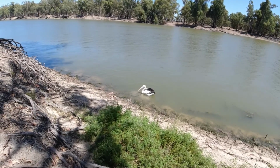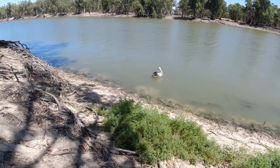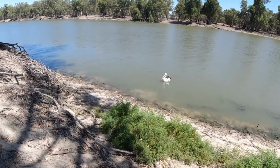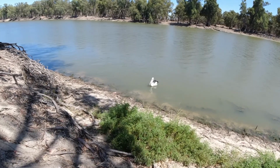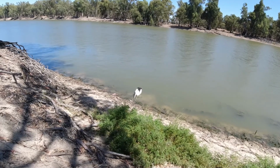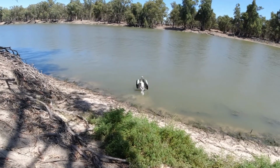Where I've thrown it in amongst a couple of twigs, he's finding it hard to get it out. There he goes, he's got it now.